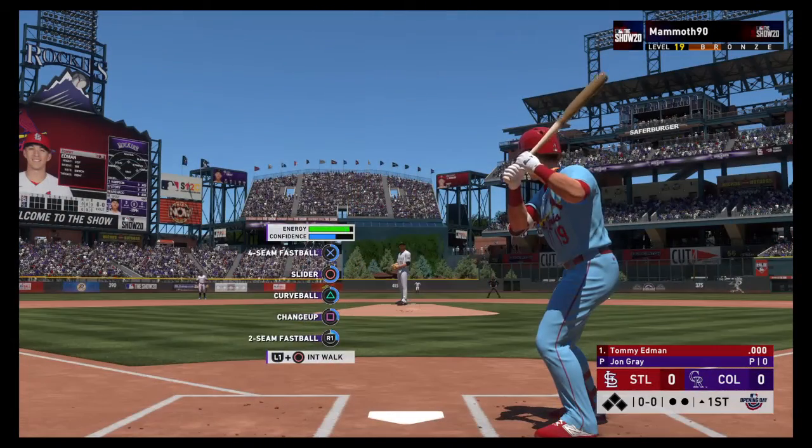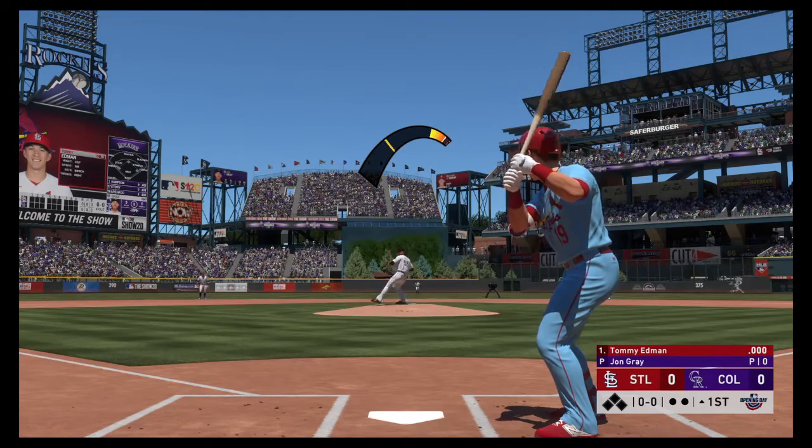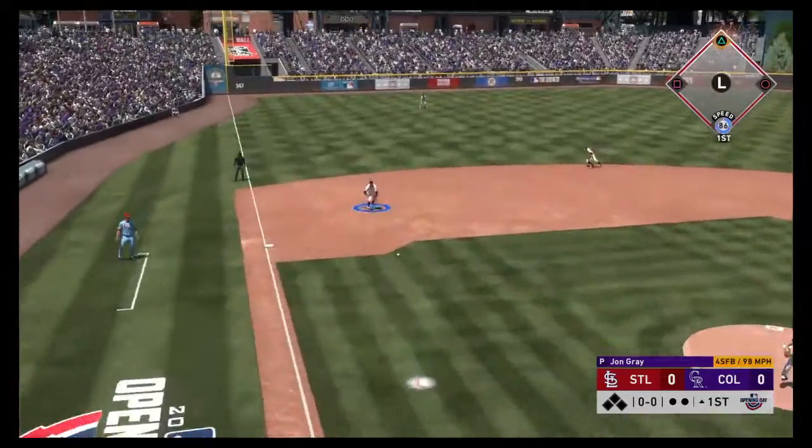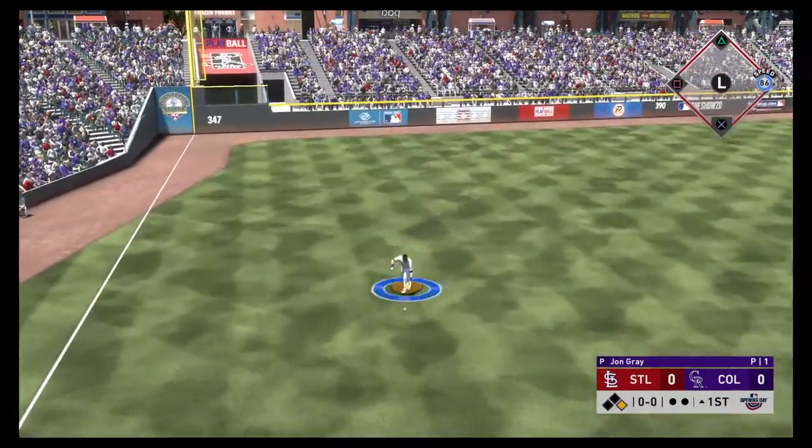Leading off the afternoon for St. Louis, the second baseman, Tommy. He's ready. Here's the first offering. Oh, it takes a nasty hop, and he's unable to haul it in.